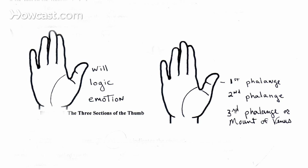And the 3rd part of the thumb is the mount of Venus, which is emotion. So there in miniature we have will, reasoning ability, and our capacity for feeling. Really, these 3 things are some of the most important things in the world, because what's life without love?